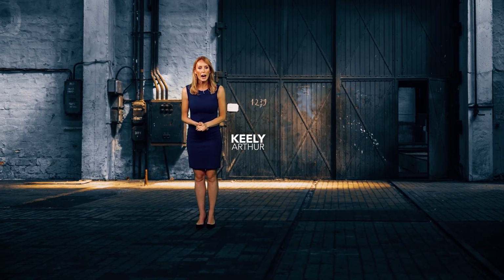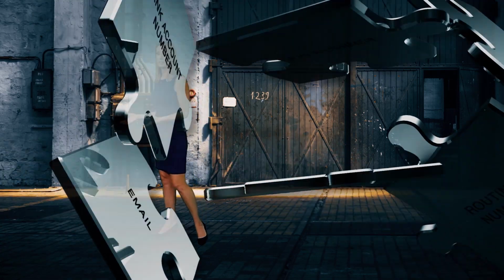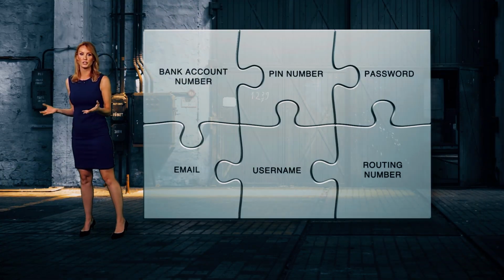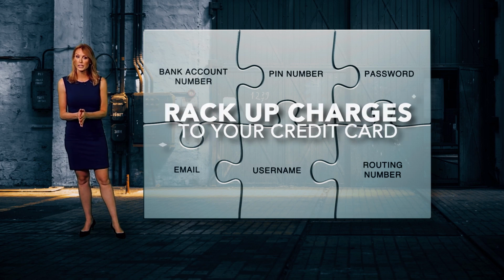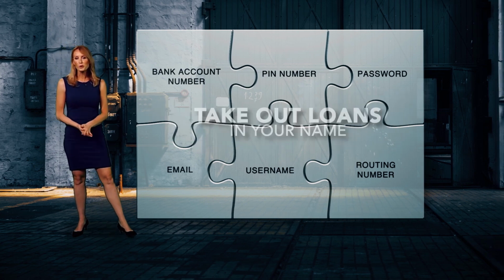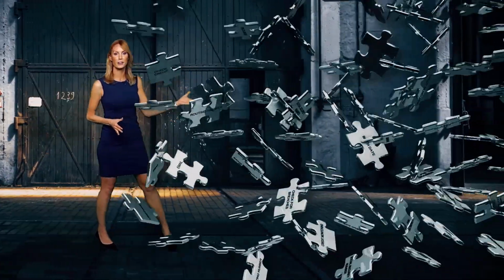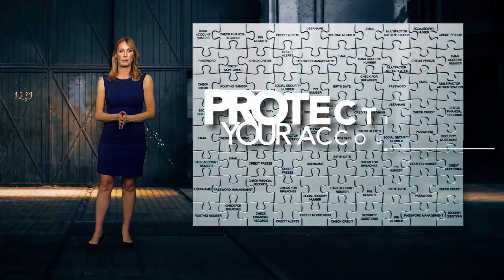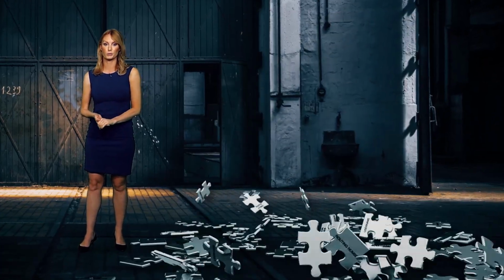Using information compromised in a data breach is like doing a puzzle. If a criminal collects enough pieces, they can drain your bank accounts, rack up charges to your credit card, or take out loans in your name. But the more security steps you take, the harder the puzzle is to put together, and the better chance you have at protecting your accounts, even if your information has been exposed.